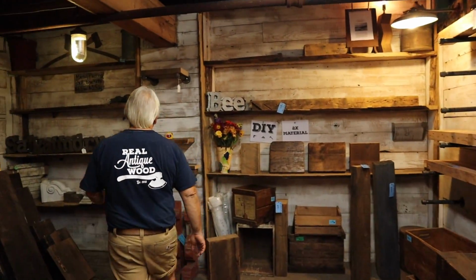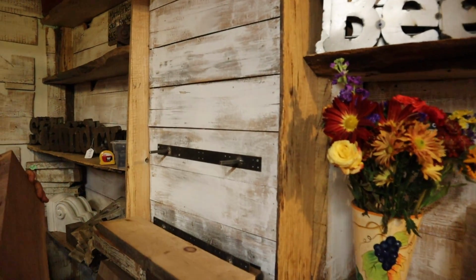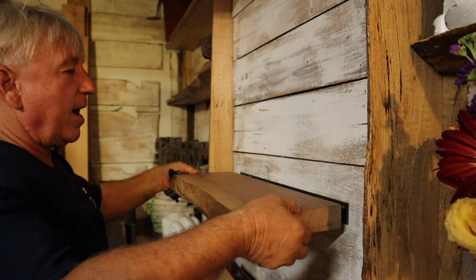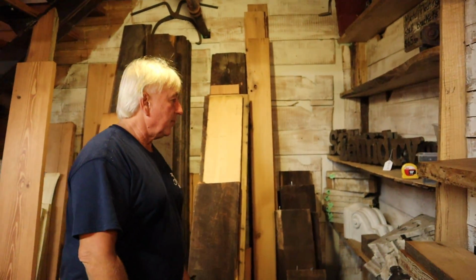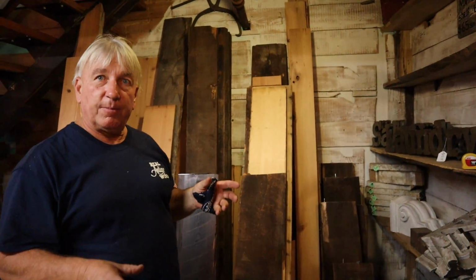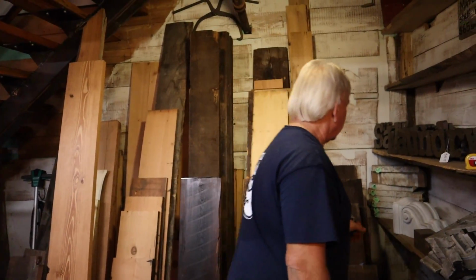Here's a perfect example. So here it is. Somebody wants a little shelf in their bathroom or in their kitchen. They don't want to put a little bracket underneath it. It just floats up against the wall, so it gives different opportunities. We also collect the old corbels from either buildings or the barns, and again, different pieces.